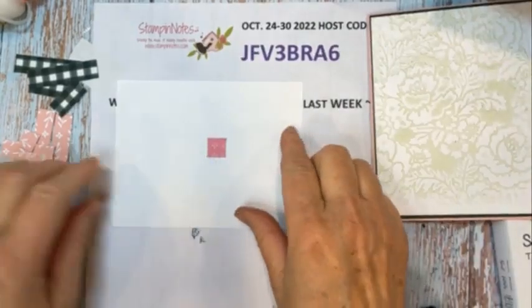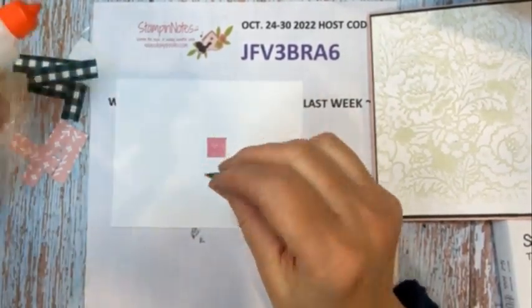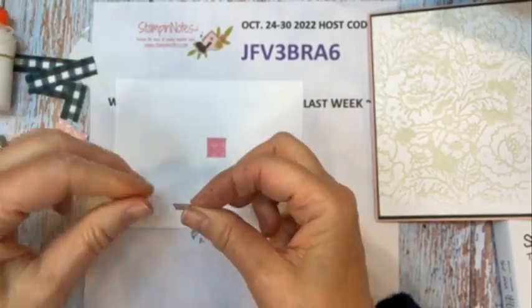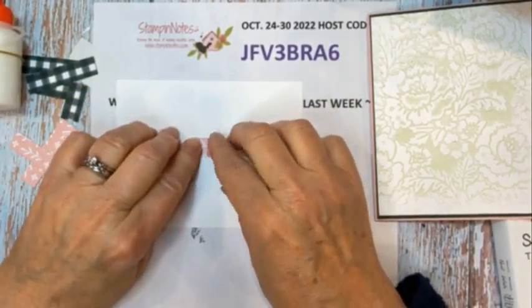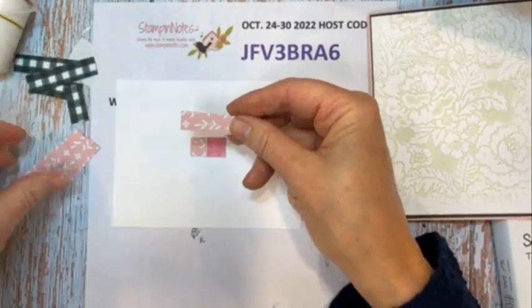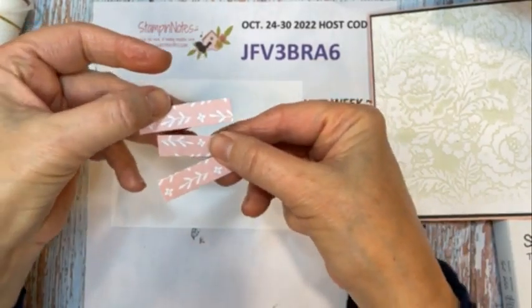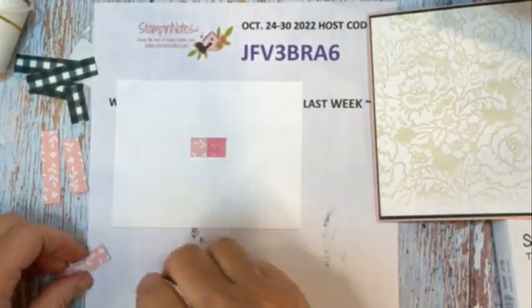So there's our hot pink. And I have another piece of the lighter pink I'm going to put right beside it. Just like that. Now, when you're cutting these out, if they have a pattern, like this has that floral pattern on it, you want to make sure you're cutting all the strips so the pattern's going the same way.